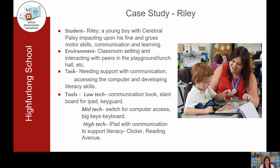So the young man in the picture, Riley, is a young boy with cerebral palsy, which impacts his fine and gross motor skills, his communication and his learning. So in his environment, in his classroom setting, he needs support around his learning. He needs support with interacting with peers in the playground and in the lunch hall. And the task is that he needs support with communication. He needs support to access the computer, and also to develop his literacy skills.